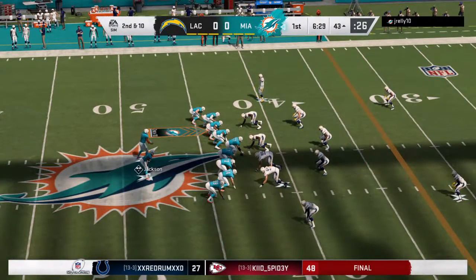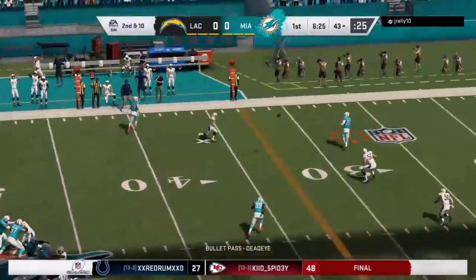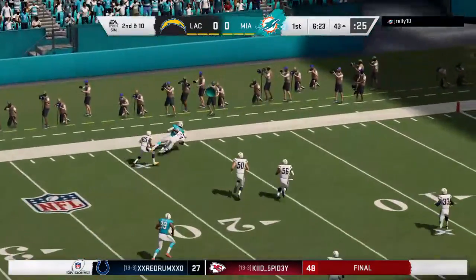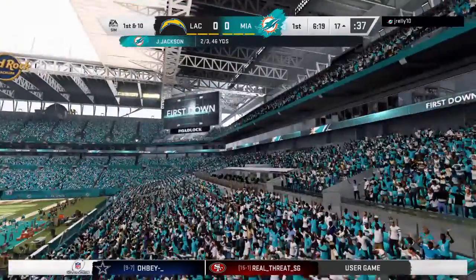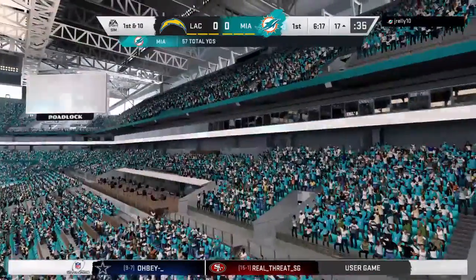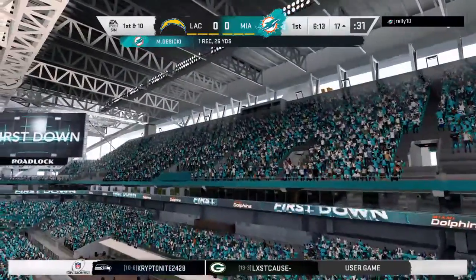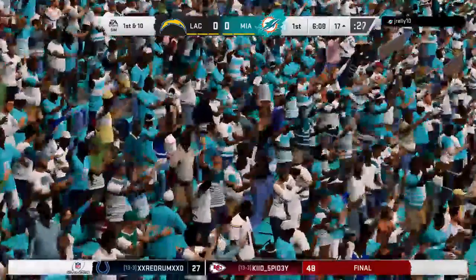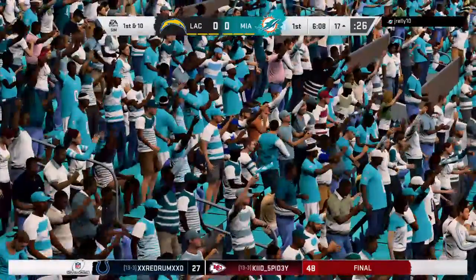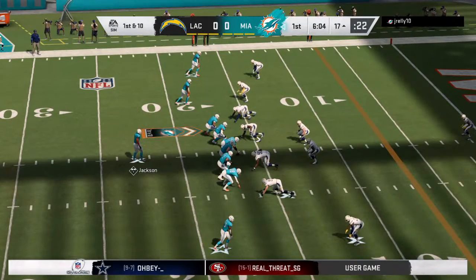So 2nd down, still 10 yards to go. Ball on the 43. To throw is Jackson. That's caught, and he's brought to the ground with another first down at the Chargers 17-yard line. One of the advantages of zone defense is being able to see the play develop in front of you. One of the disadvantages, when they find those levels where they can hit you with it, sometimes behind the corner and in front of the safety, it makes it tough to defend.